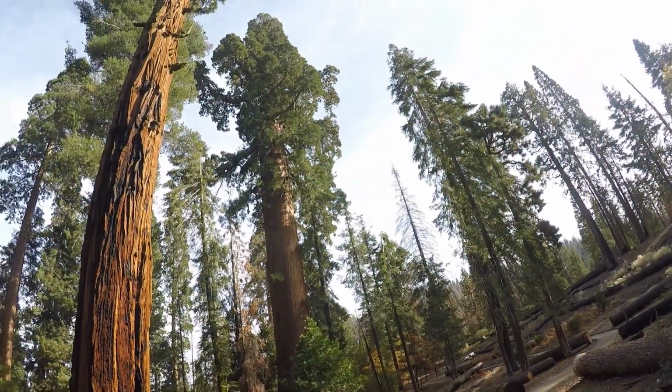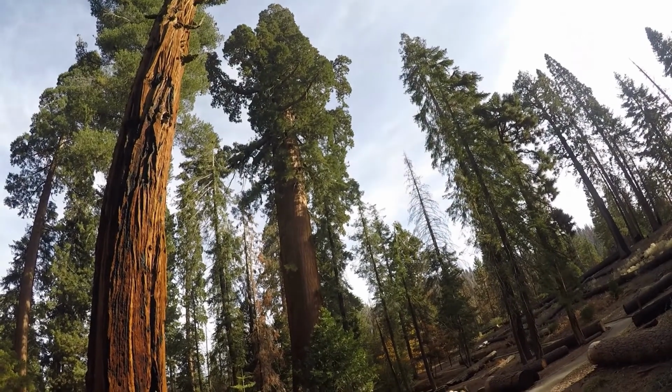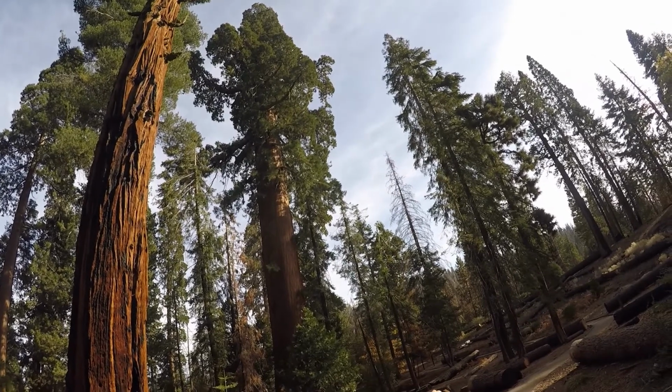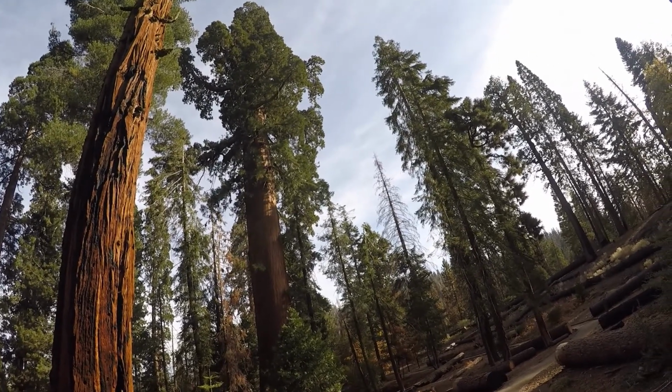Look at that. Isn't that absolutely amazing? How gnarly that thing can get at the top after it's been struck by lightning so many times. Wow.